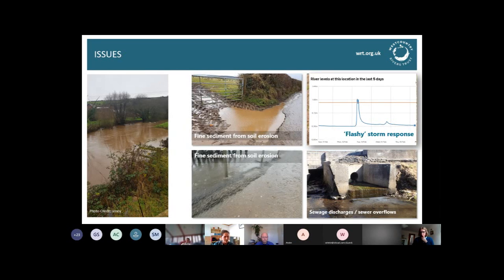So here are some of the issues. Kindly have a lovely CSI photo on the left, highlighting perhaps how the Culm reacts to some of these issues. Fine sediment from soil erosion: you probably will have come across this if you're in the Culm Valley. Fields that are left fallow during rainfall, or even just fields that have been heavily ploughed during the summer, instantly start running off down our roads and into our waterways, and that can have quite a severe impact on the ecology. It can lock up gravels that fish use for spawning, and it can smother light as well, which can affect both the invertebrates and the plant life within our rivers.